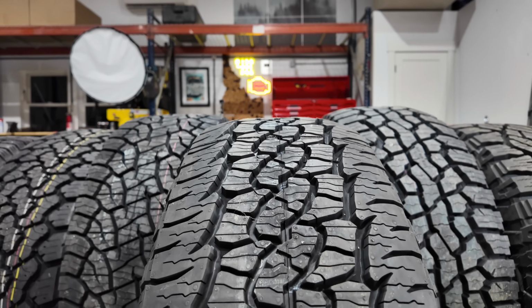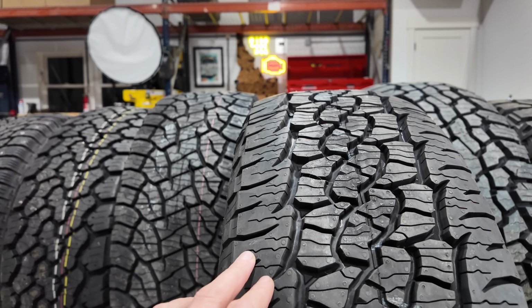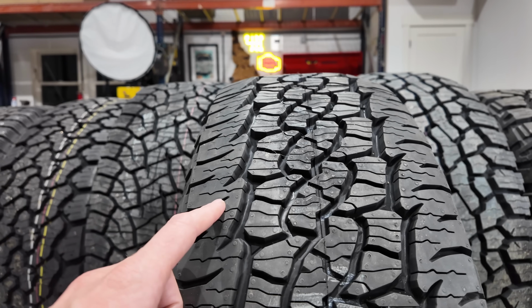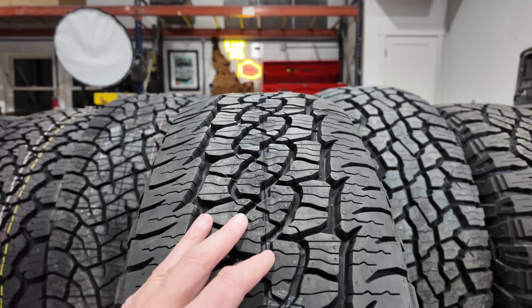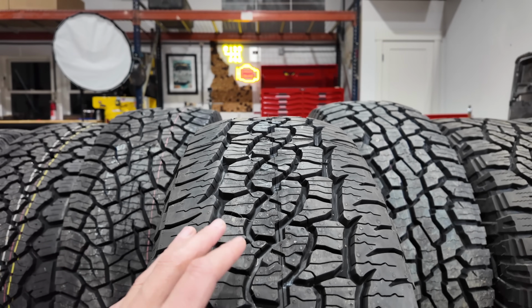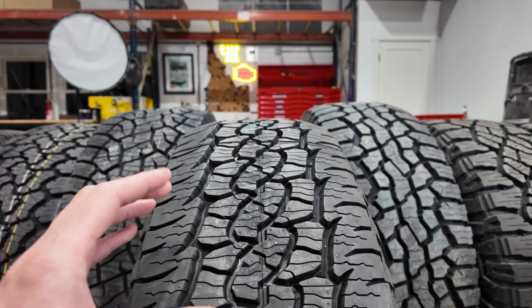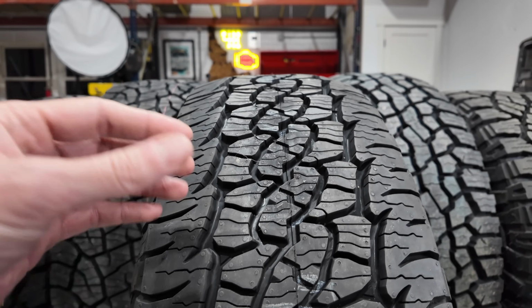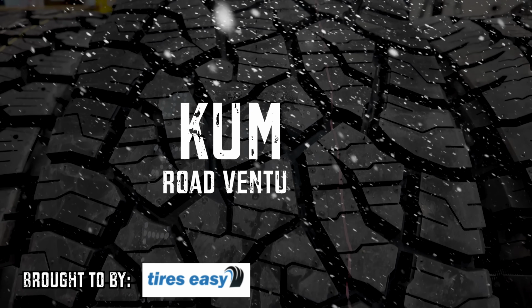The one downfall, all the benefits that you get from this solid shoulder with miles per gallon and handling, does hurt you a little bit in wet handling. So if you live out in the West where it doesn't necessarily rain all the time, but you do have to deal with those occasional snow flurries and some ice in the winter, but you really want a road tire that will handle really well and you don't want to compromise noise and comfort, this is probably the tire for you.